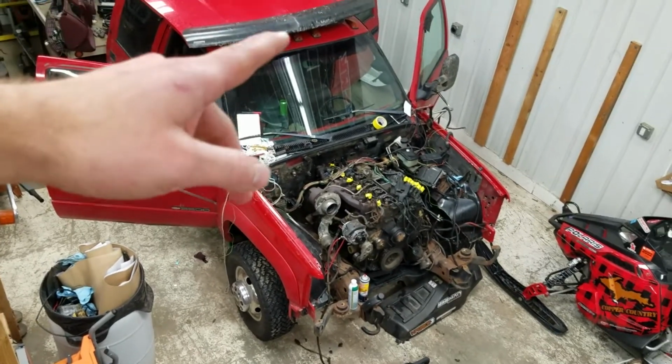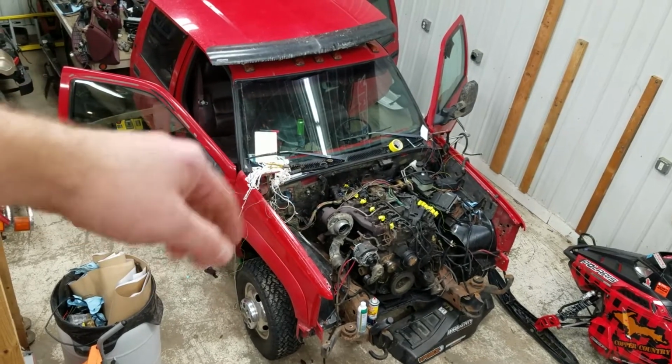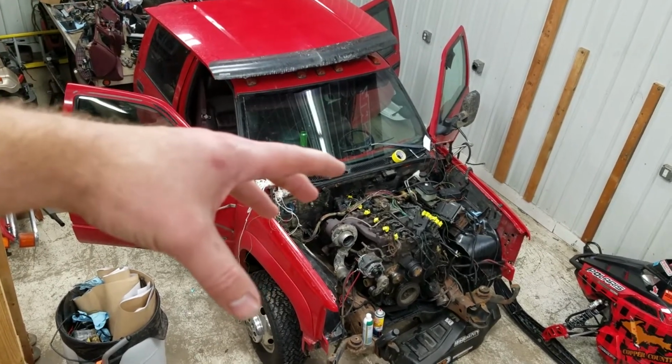So, we're going to clean all that up while we're at it here. Before we pull the engine, we're going to clean all that up. We're going to test fit all of our sensor wiring and everything while the engine's still in place there.